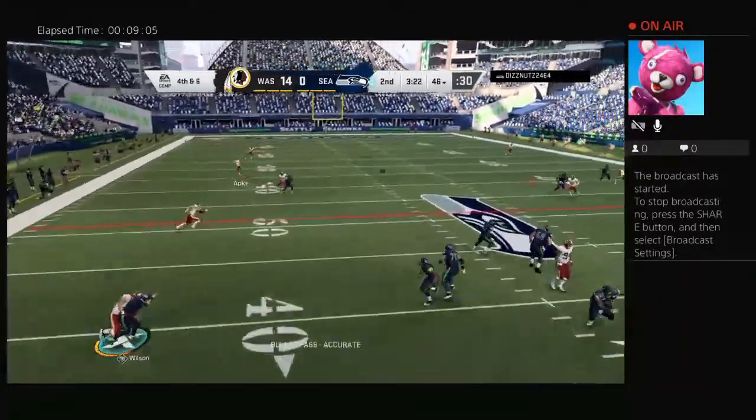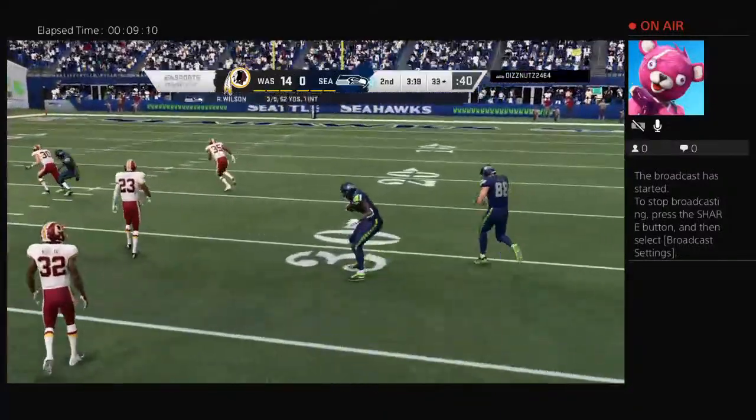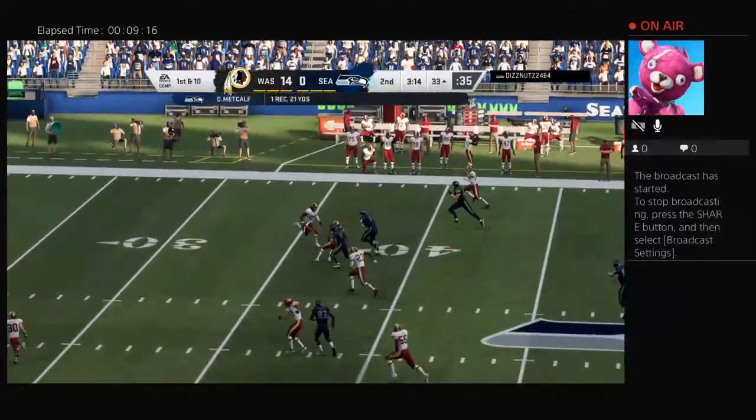Forced out to his left. Open man is Metcalf. He's got it. Now he's going to get this all the way down inside the 35. 21 yards there. A big play on 4th down.